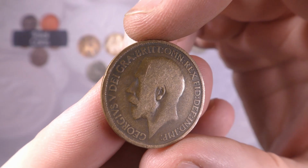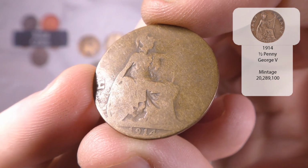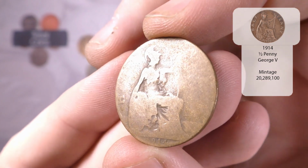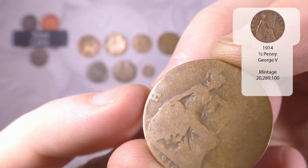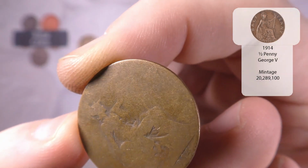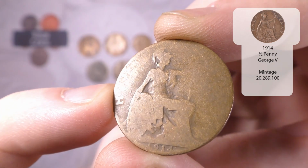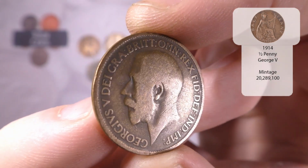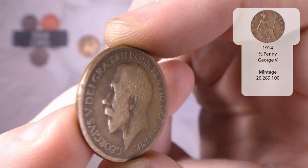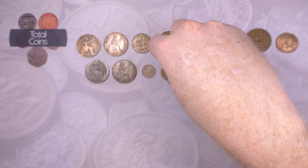And we have a George V. So this will be a halfpenny from 1914. It is extremely worn down on the obverse. You can literally make out the H of half, but that is about it. The rest of it is completely smooth, apart from the outline of Britannia. But then you've got the obverse, which is in perfect condition pretty much. So it always baffles me, that one. But nice find, might be a new one for the book.